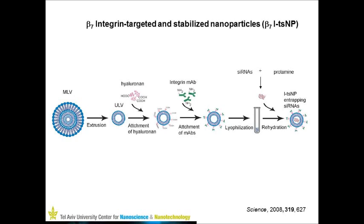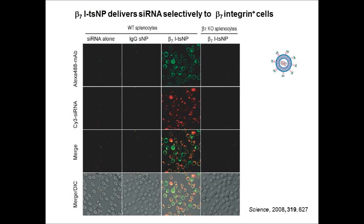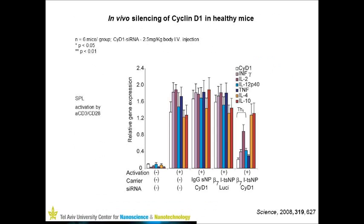But what I wanted to say is that we have seen and shown that those particles, if we label the antibody on the surface with an Alexa 488 and the siRNA with a dye such as Cy3, penetrate very nicely into beta-7 expressing cells. Isotype control do not enter, and of course siRNA alone into leukocytes does not enter. We have also shown that if we use beta-7 knockouts, this will not happen, and this is under flow condition. This means that the specificity is very high, and the process of internalization is very, very short. We are talking about short minutes.